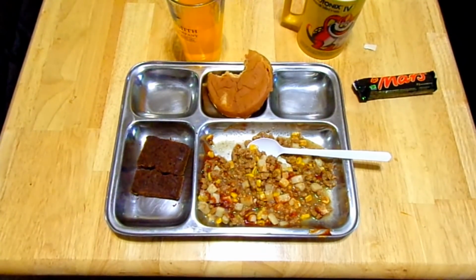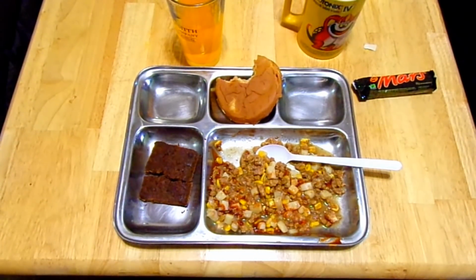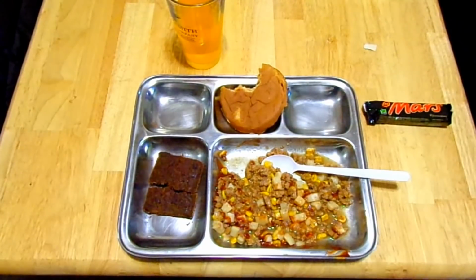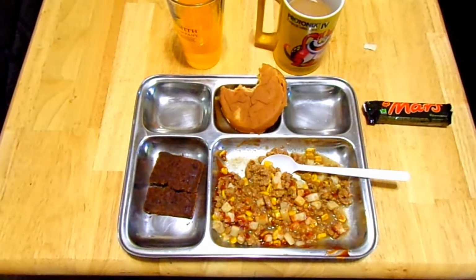Guys, that's not bad. Shepherd's pie. I wasn't really expecting much. And honestly, when I first saw it out of the package, I was like, yeah, that's definitely not the much I was expecting. Try our 3-in-1. That's pretty good, though. I love that Nestle 3-in-1.